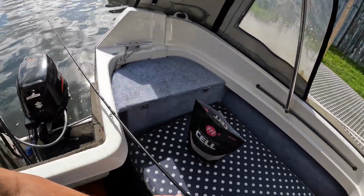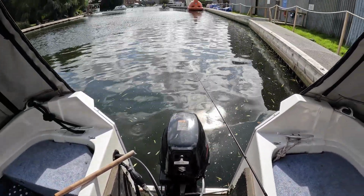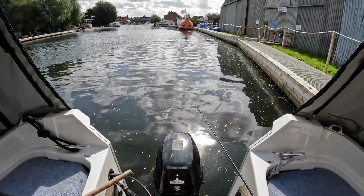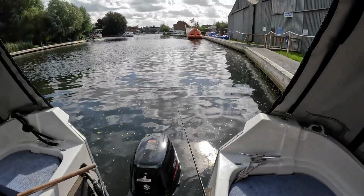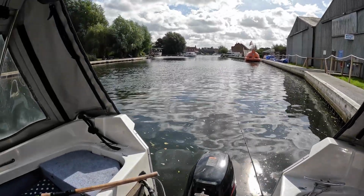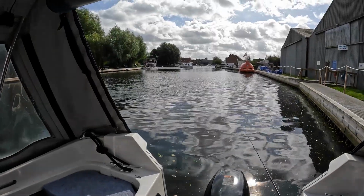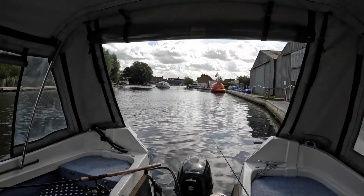Is it trapped in any way? No, it shouldn't be. Very slowly, just off the bottom there. Chucked in a few boilies. Always get a little bit concerned when I see a boat sort of heading straight towards me like this. Hopefully he's going to turn.